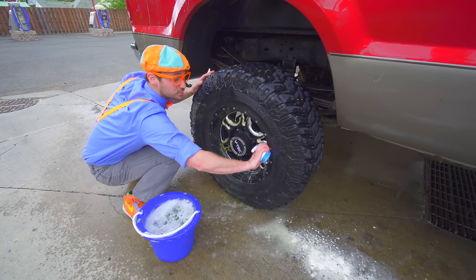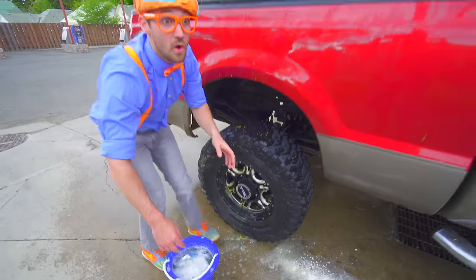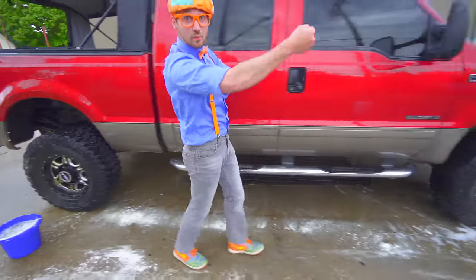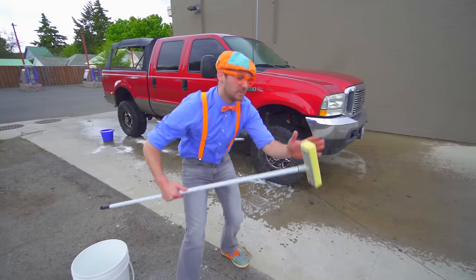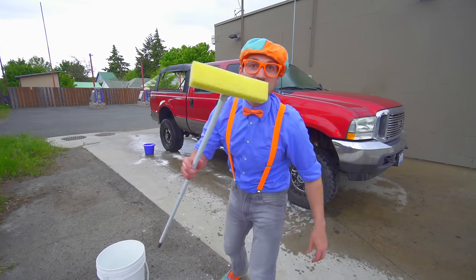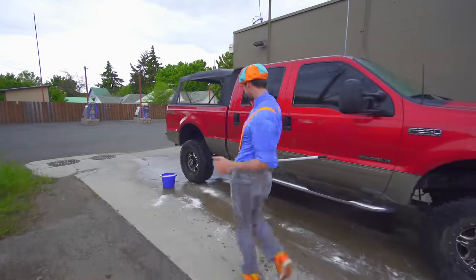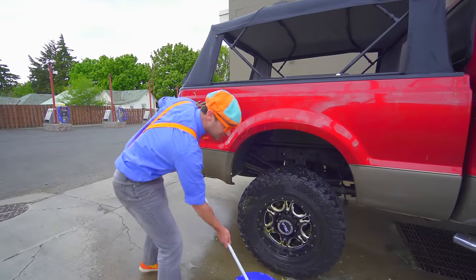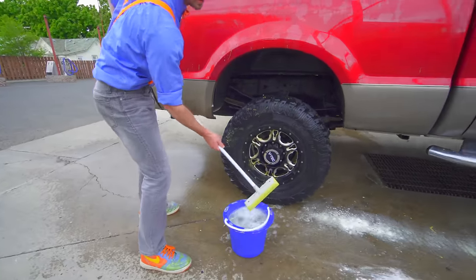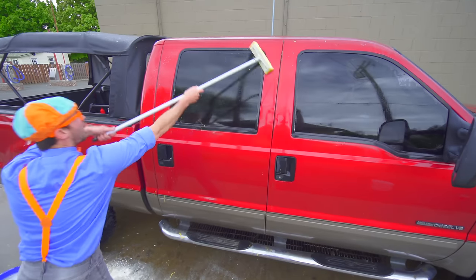Now we just need to spray it one more time. But first, oh, remember the really high one? Let's go get it. Okay. Oh, yeah. Look at that sponge. Come on. Put it in the soapy water. And, whoa, let's take it to the top. Whoa, whoa, whoa.